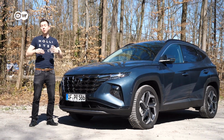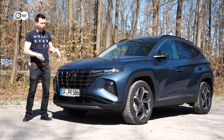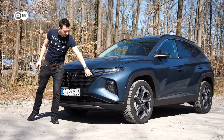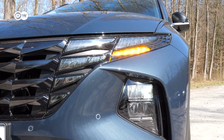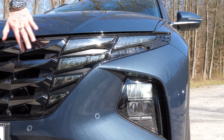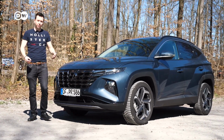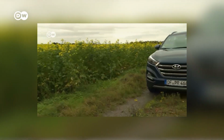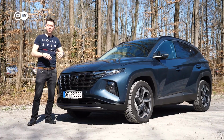What I really like about the new Hyundai Tucson is its design. I mean, it's really striking, and that grille right here with the integrated LED daytime running lights, you don't see them if they are not on, but if I put them on now, you will see those are just the same shape as the radiator grille, which is pretty cool. And especially if you compare them with the older Tucson models, you would not recognize this as a Tucson, but I really like it.